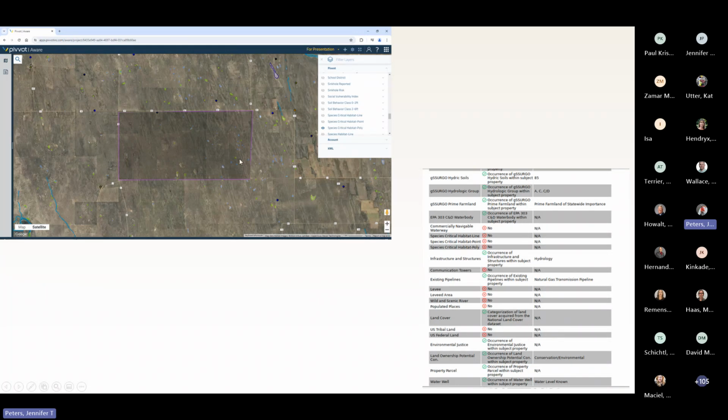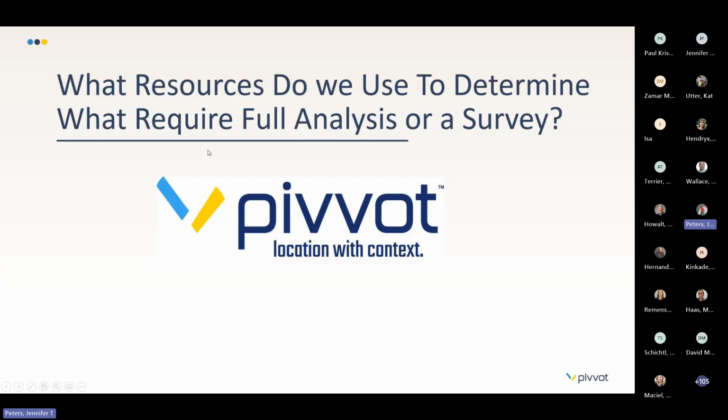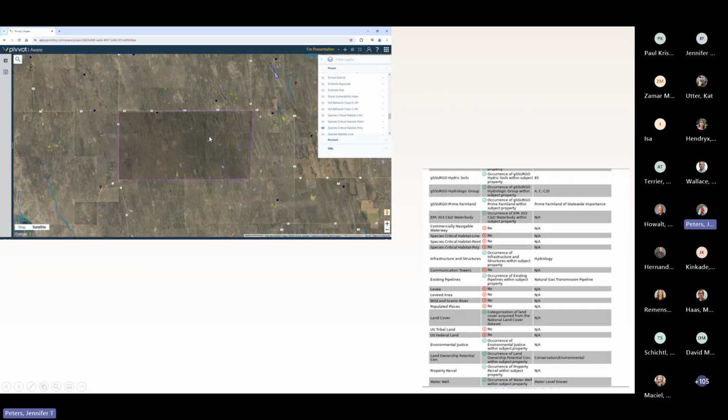I just found a place in Colorado. You can go anywhere in the United States, put in your KMZ or put in your project area, and turn on your layers and look at, is there a species, is there critical habitat, are there wetlands? All these little dots here are potential wetlands, or is there a fault? So you can kind of look at this area and go, huh, okay, well, that's my project area. What do I need to dive further into?